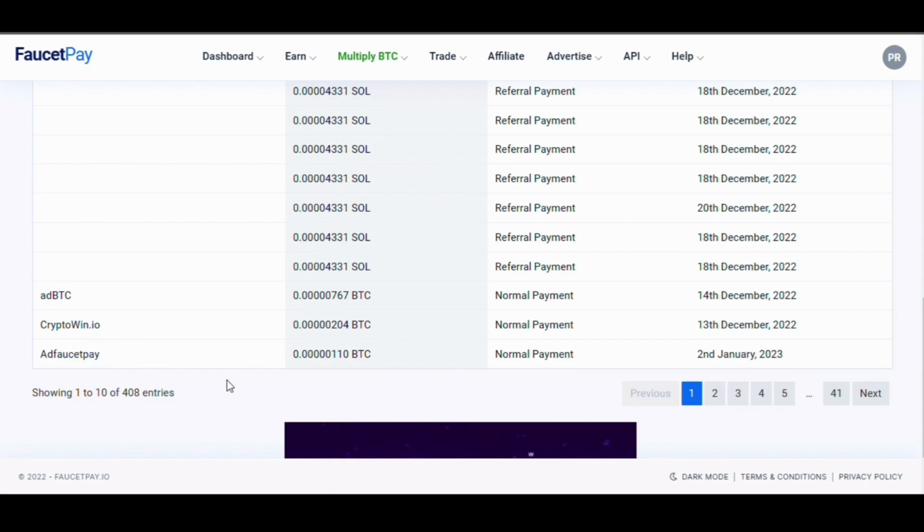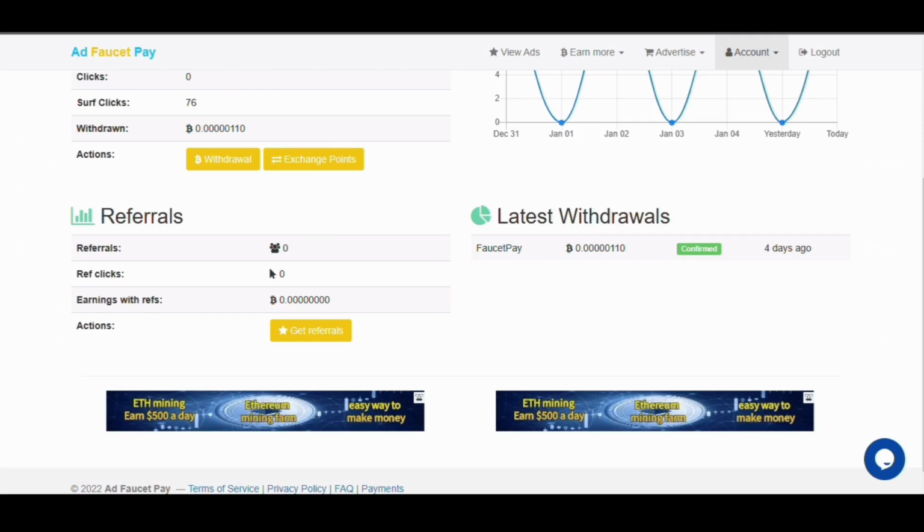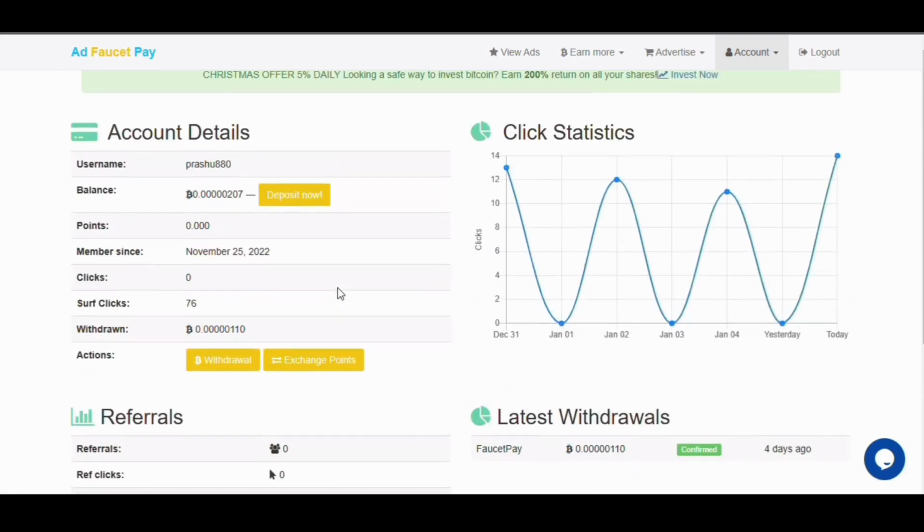So you can see faucetpay is a 100% legit website, and you can join it. You can earn Bitcoin from this website and also from referrals as well. So guys, this is the payment proof of this website, and I have already received payment from this website. So you can also work and earn Bitcoin on this website.